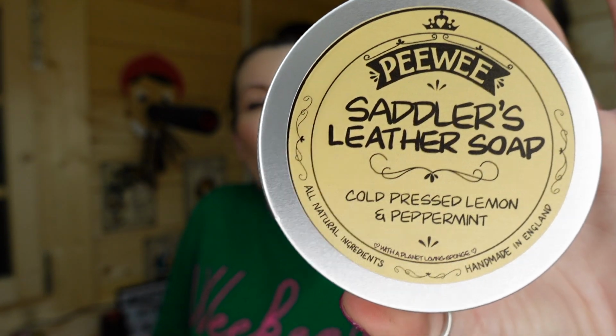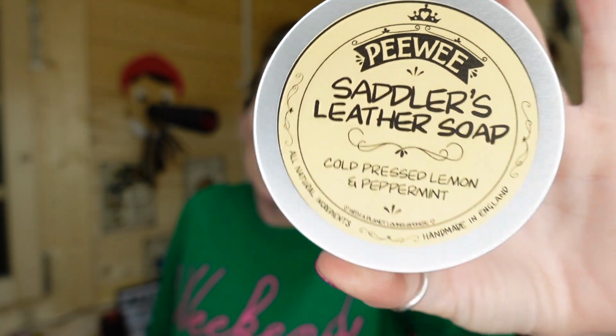It's not bad at all. Doesn't hurt your hands. And then a little bit of beeswax in on top. So they're the main ingredients really in our soap. And they honestly, genuinely smell good enough to eat.